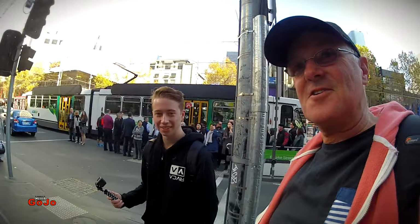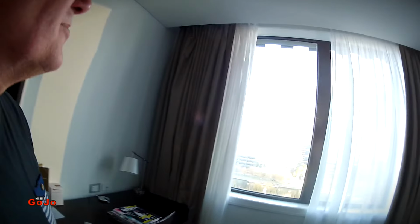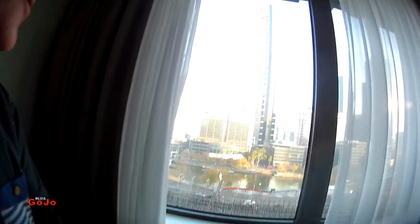Okay, let's see what else we find in the city. Yay! Well, we've come to the Rendezvous Hotel, and this is our room. Pretty good. Shower around there, and double bed. Jenny's still at work. Well, check out the view though, look at this.